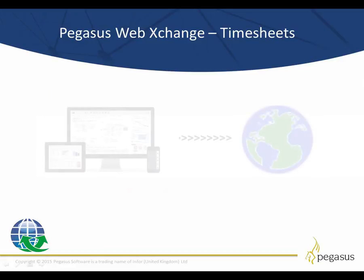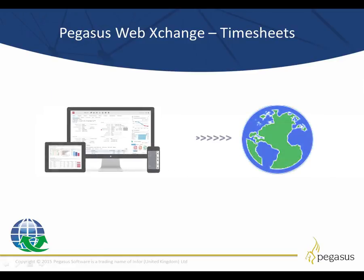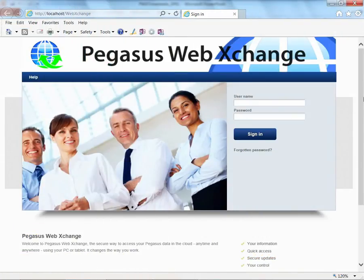The employee needs a device such as an iPad, tablet, smartphone, laptop, and access to the internet. They locate the web address provided to them by their company. This will then allow them into Pegasus Web Xchange timesheets. Okay, let me log in as an employee and show you how they can enter their timesheets.